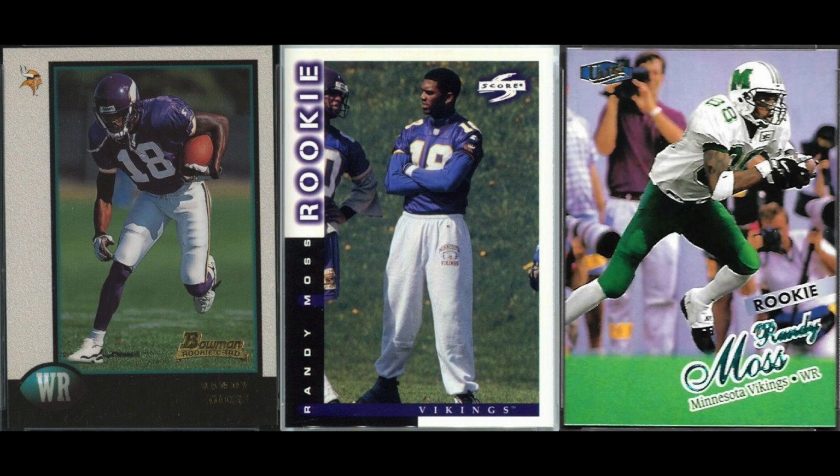1998 was sort of a significant year for football cards. It was like a step forward year for the brand, sort of just producing a ton of product and a bunch of rare inserts and parallels. So he's got a bunch of rookie cards. I think he has something like 50 official rookie cards. Here's 3 of the more standard ones, Bowman, Score, and Ultra. But he's also in a bunch of oddball brands that didn't really survive the test of time.